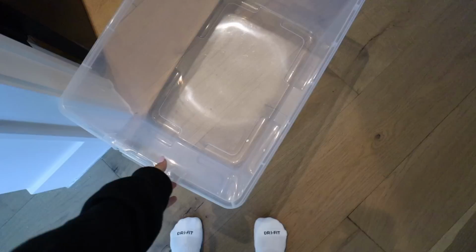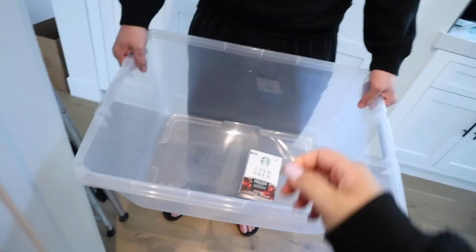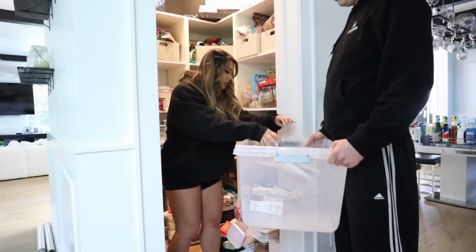Let's get it done. All right, to begin, we've got this big bin. This is a good spot. Hey, what's a good spot? Bad lighting, ugly light. Remove the items, Cal. Oh, so much better. Cal's on trash bag duty.